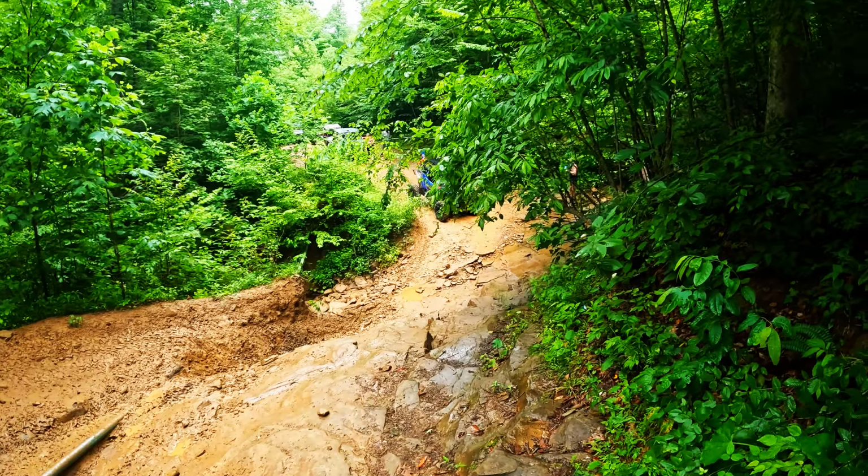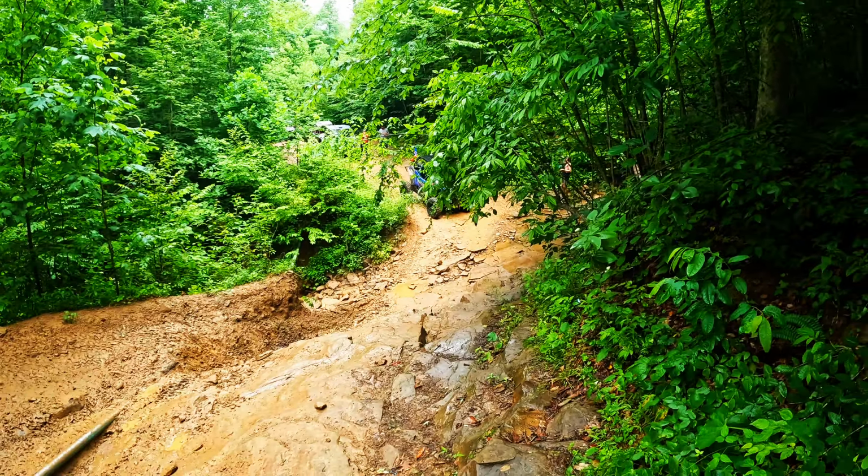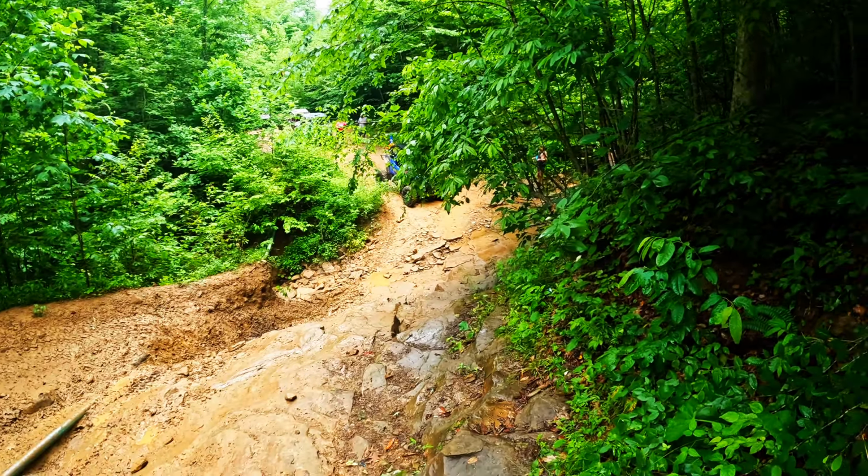And then Sterling will probably end up having to drive Bootlegger up here because this will be too sketchy for me to drive. Not as experienced as others.